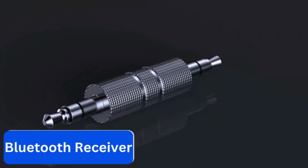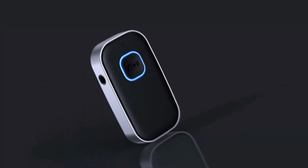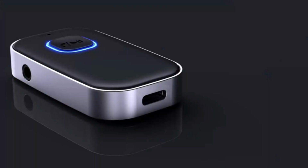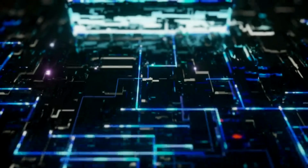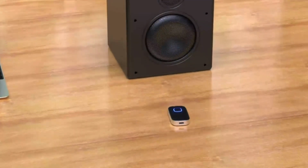Number 7. Bluetooth receiver. This inexpensive adapter can completely change the way you listen to music in a car that has an auxiliary jack, but no Bluetooth audio streaming. It only needs to be charged, plugged into the aux port, and paired with your phone. The adapter's built-in microphone allows for phone calls to be made in addition to high-quality audio streaming.